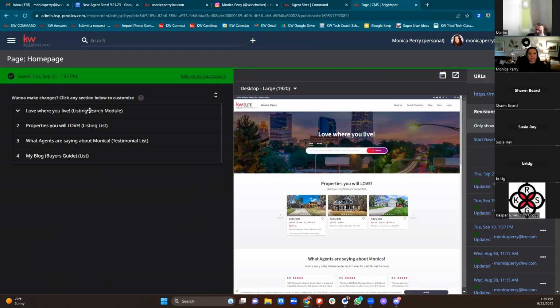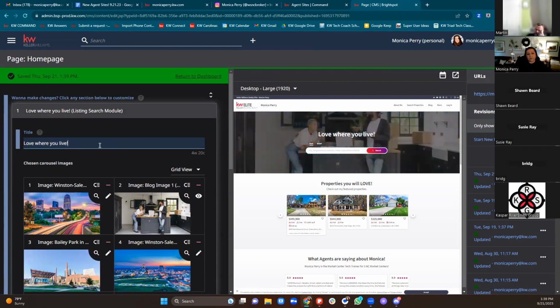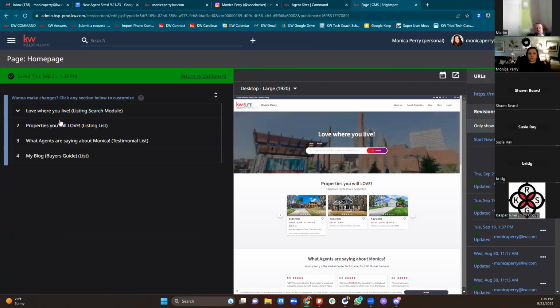Okay. Again, I could click on here. I could change the title. Love Where You Live is kind of my tagline. If you have your own, you could change that and it would change what displayed above the search box. So those are pretty simple changes that you can make right there. Any questions about changes to the listing search module?